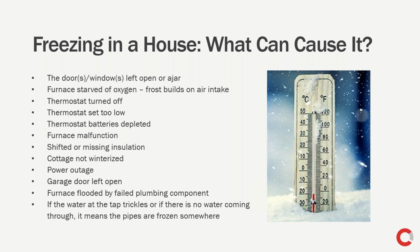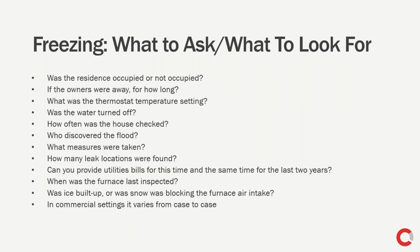And an interesting thing is, if the water at the tap trickles, or if there's no water coming through, it means the pipes are frozen somewhere. And the ice block can form in various places, and it's quite difficult to detect.